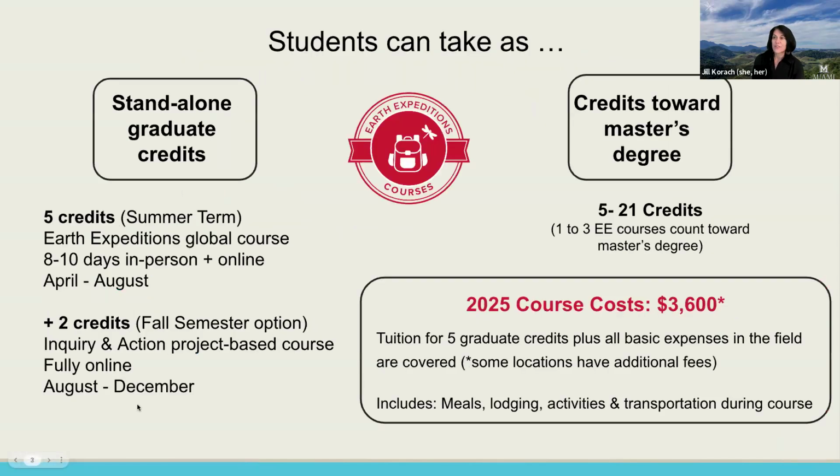I'm going to start generally here first, though, to remind you that Earth Expeditions courses can be taken as standalone graduate credit courses. So you can do that as a 5-credit summer class. That typically moves in sequence from April through August with about an 8 to 10 day in-person experience, and then you're doing the rest online. There's also an optional 2-credit course that you can take in the fall semester, depending on what master's program you're in. And you can earn these credits toward the master's degree. 5 to 21 credits can count towards your degree, depending on which program you're in.